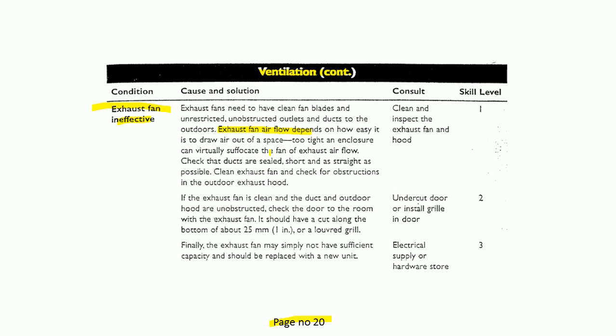Check that ducts are sealed, short, and as straight as possible. Clean the exhaust fan and check for obstructions in the outdoor exhaust hood. If the exhaust fan is clean and the duct and outdoor hood are unobstructed, check the door to the room with the exhaust fan. It should have a cut along the bottom of about 25 millimeters, which is about 1 inch, or a louvered grill. The first case here is just to clean and inspect the exhaust fan.